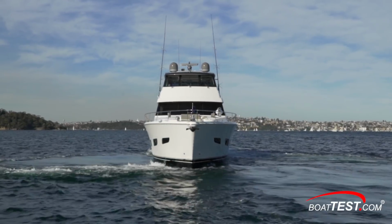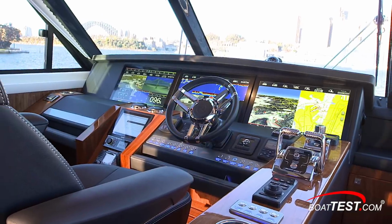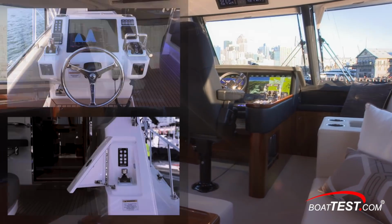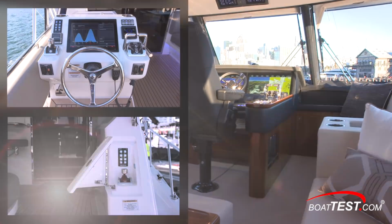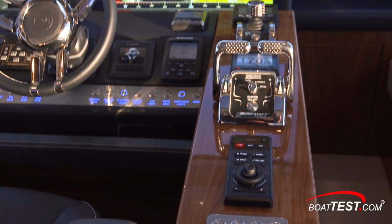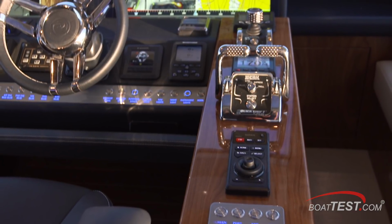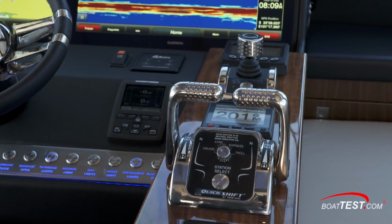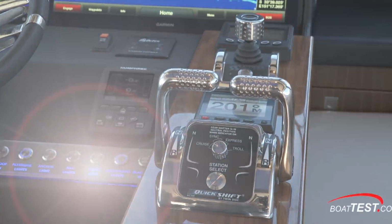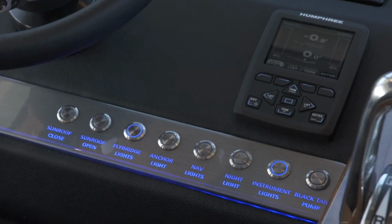Docking was a non-event. The helm was designed for an owner-operator, and as such, everything about it has been made as easy as possible to handle. Visibility from the helm is excellent, and while the stern can't be seen, there are 2 rear control stations to handle that. To the right of the helm is a walnut-covered panel which brings the most important controls close to hand. Here we find the engine control binnacle, joystick, autopilot, and nav screen controller. The twin-disc quick-shift binnacle has a controller so the captain can select the best gear setting for cruising, going fast, or trolling. To the left are the Humphrey Interceptor tabs that work automatically to achieve the optimum trim setting.